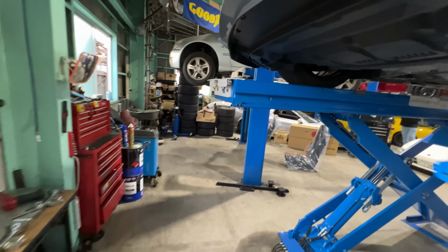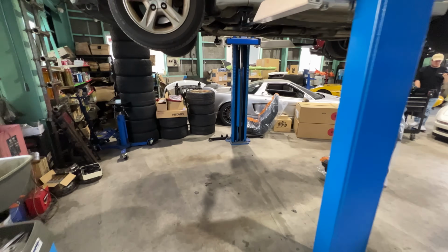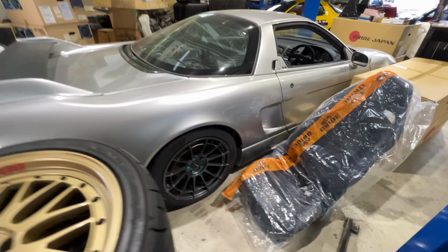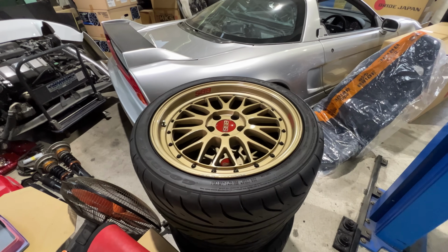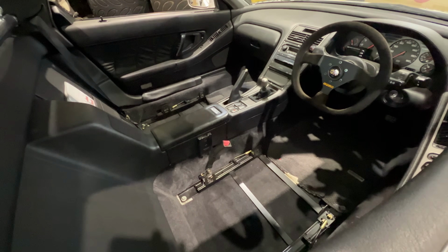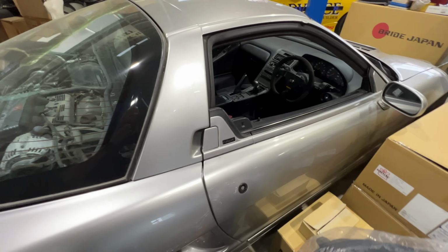Let's take a look at the FD on the corner there. Oh yeah, there's another NSX here. Again, same NKs, NTs, and BBS LMs here. Not an NSXR, but still a manual NSX. This is a very, very valuable car today.